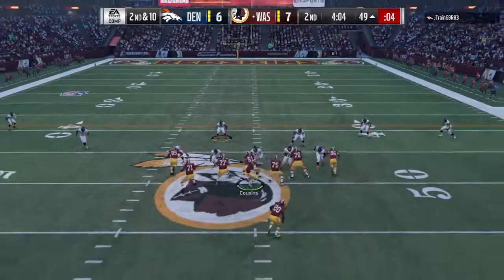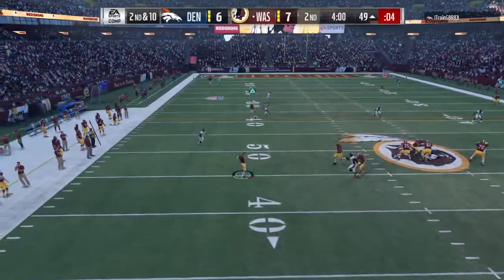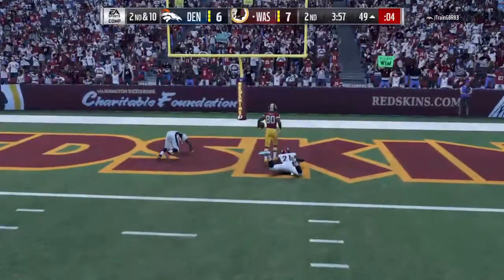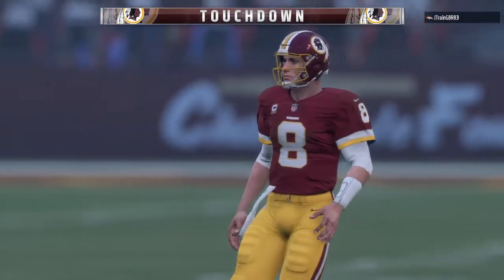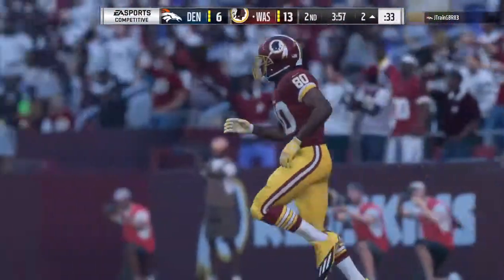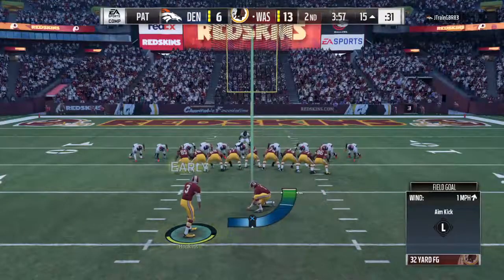The play clock's running down. Throwing is Cousins. Steps away to his left. Now he's going to throw deep back. Got a man. It's caught inside the 10. Touchdown, Washington. Jamison Crowder, 49 yards. And the Redskins are going to add on to their lead.